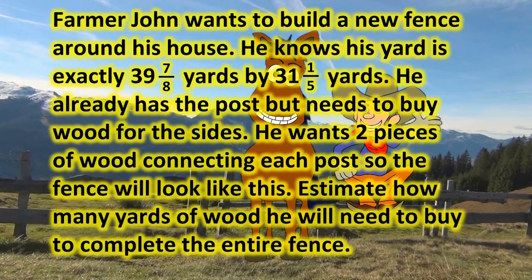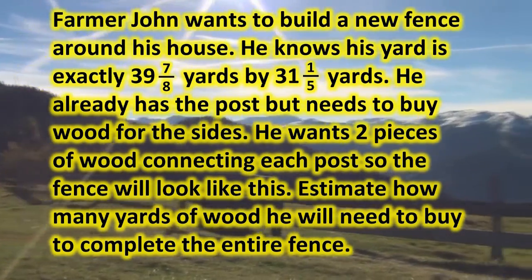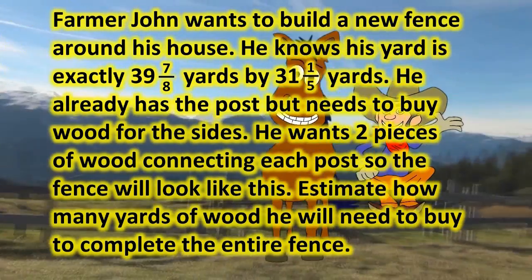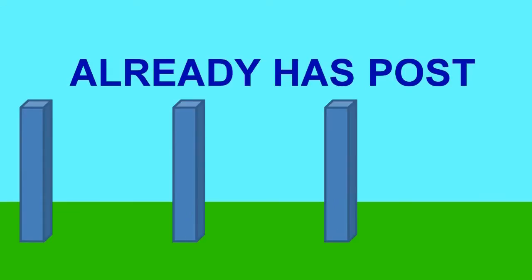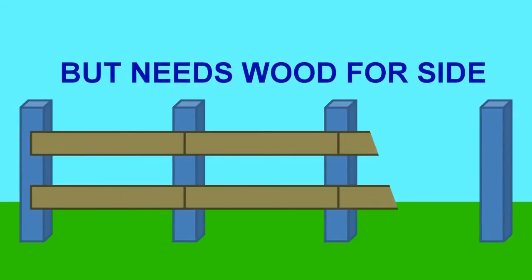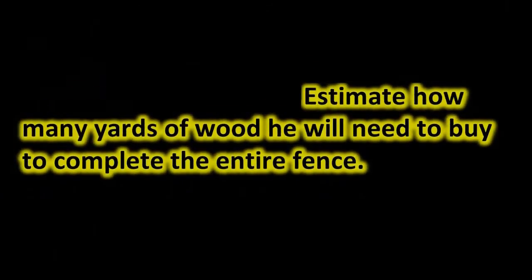Farmer John wants to build a new fence around his house. He knows his yard is exactly 39 7/8 yards by 31 1/5 yards. He already has the post, but needs to buy wood for the sides. He wants 2 pieces of wood connecting each post so the fence will look like this. Estimate how many yards of wood he will need to buy to complete the entire fence.